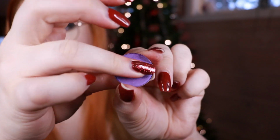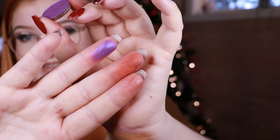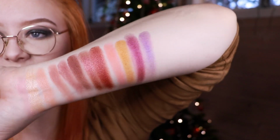It's just, I mean, if I used it, I'm sure I would have loved the look. It's just that I don't reach for it because it's not super sparkly or shiny. So that's the only reason. And as you can see, it's not super pigmented either, so you have to kind of build it up if you want to use it.